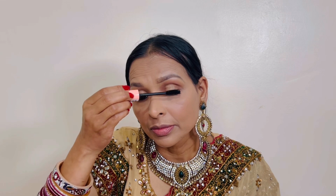Next, apply mascara from MUA Loaded Lash XL Intense Impact Volume Mascara. Next, apply eyeliner. So guys, this is not a normal eyeliner. This eyeliner comes with magnetic fake eyelashes.